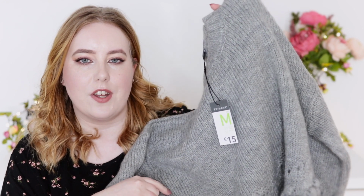So I'm a size 18 to 20 and this looks like a size 18 to 20, but it's actually a 12 to 14. So I went 2 sizes smaller with this and it still looks a little bit oversized. So if you want it to be a little bit more true to your size, you might have to go 2 sizes down. This was £15, which I think is a really good price for a jumper. It feels really nice quality and it's really cozy.